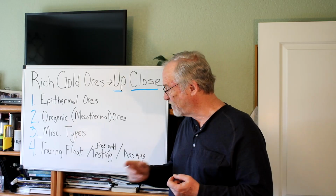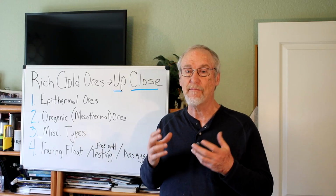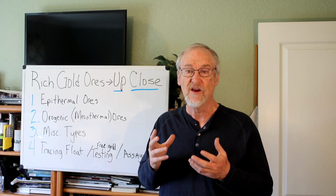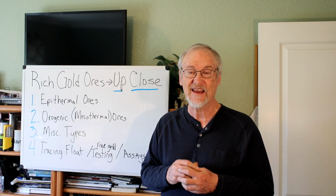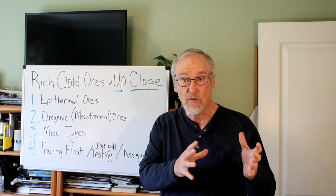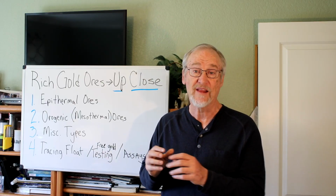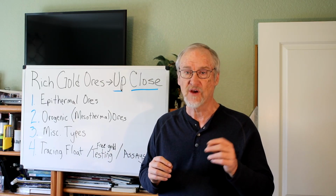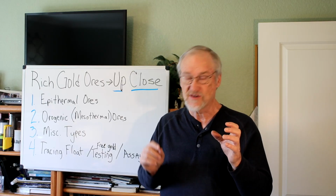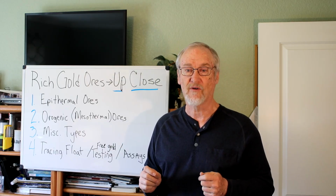Next, let's talk about free gold testing. This is basically a matter of crushing the rock to a fine sand size, carefully panning it, and weighing the rock beforehand and weighing the gold that you get afterwards. So it's how much gold you get per pound or ton of rock.